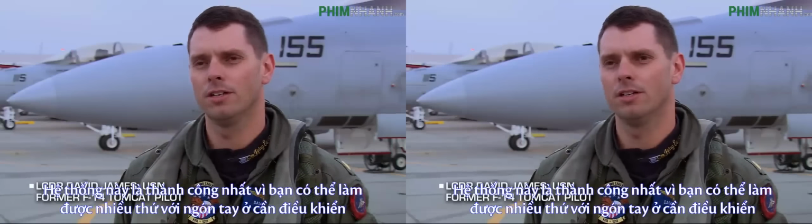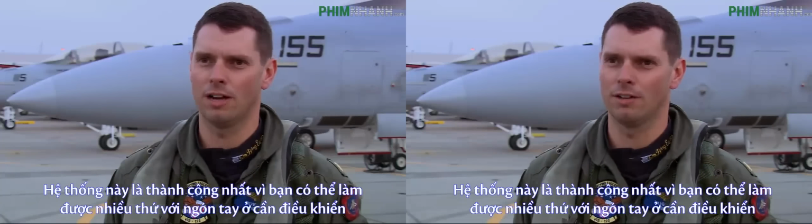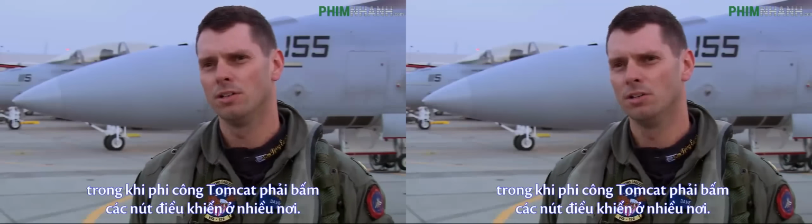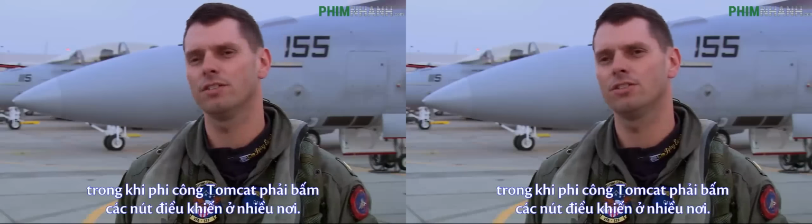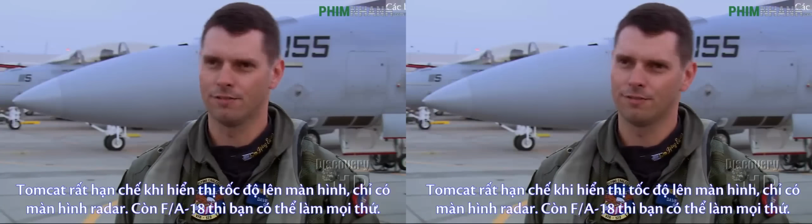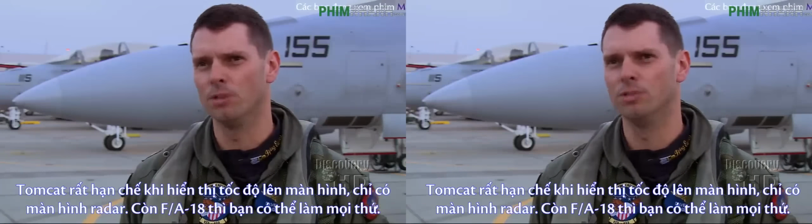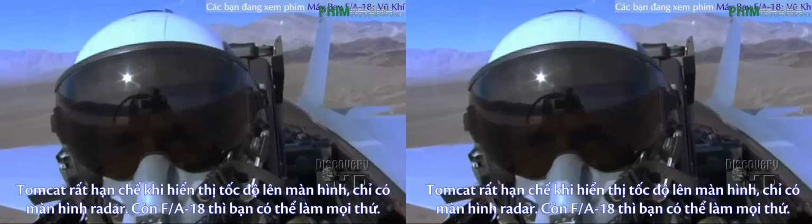Well, the biggest thing to note is the hands-on throttle and stick, or HOTAS. I mean, you can do everything with just your fingers while they're on the stick and throttle. Where the Tomcat was more user-intensive, you had to push a lot of buttons, take your hands off the throttle or take your hands off the stick to do certain things. And in the front of the Tomcat, you had very limited capability as far as what kind of radar modes you were in and what kind of stuff you could do. The Hornet, from the front, you basically can do everything.